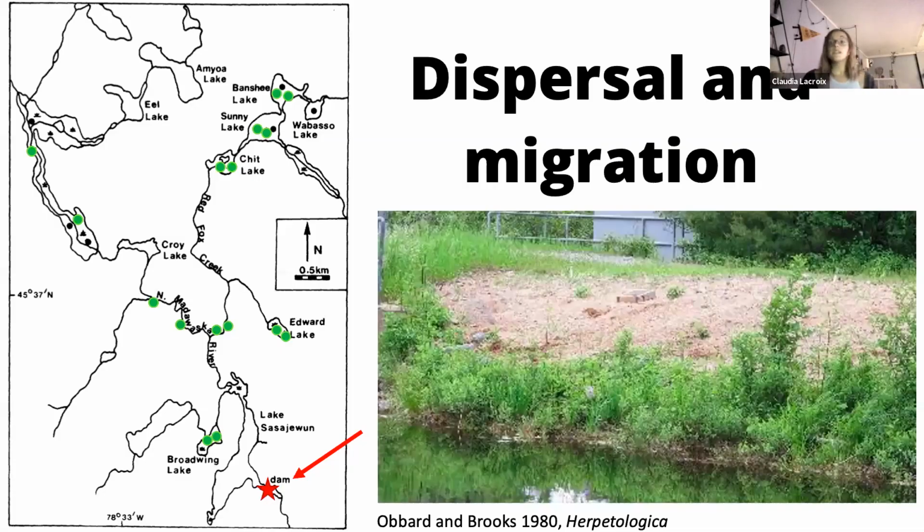And so perhaps some of the more simple behaviors include dispersal and migration. Turtles are quite mobile. Some are more mobile than others. So the Blanding's turtle may travel up to 6 kilometers to find a nest site and travel 6 kilometers back to overwinter.